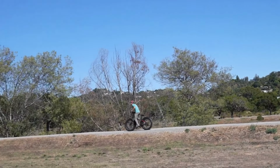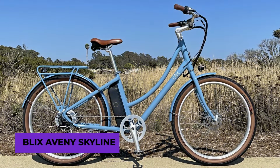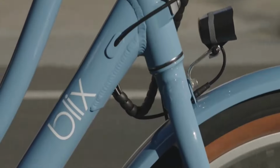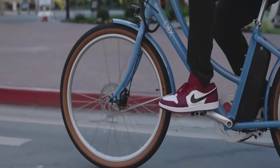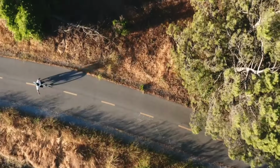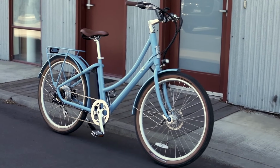Now for the best step-through e-bike of 2023, we have the Blix Aventon Skyline. There are other models lower than the Aventon Skyline, but what makes it better than its competitors is that it has a top tube, which positively gives the user better and more controlled handling. So despite being a step-through bike, the Skyline is somewhat more stable and stronger than the others.